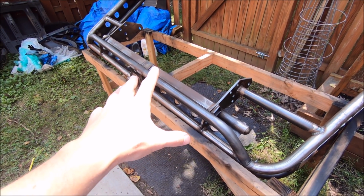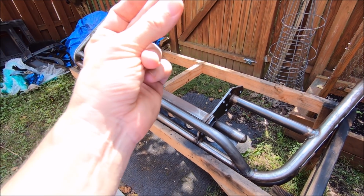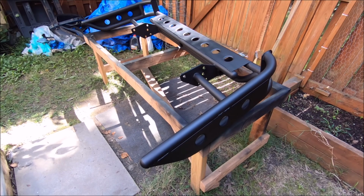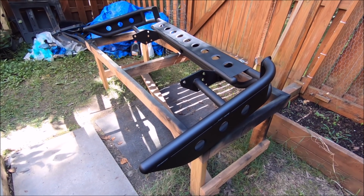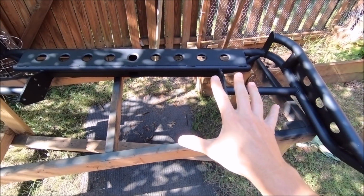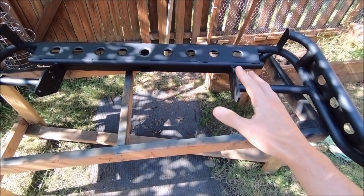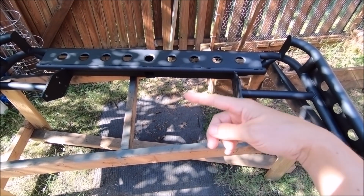Not really going to show the painting process, you guys have seen that 100 times before, but here is the finished product. Primed and painted, and let me tell you, that was a lot of work. Okay guys, so I'll just go over a few facts about the bumper. I'm not going to actually install this for at least a week or 2, so obviously I'll go over that whole process and more in the follow-up video.